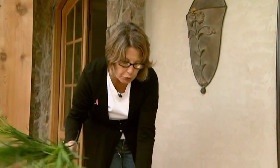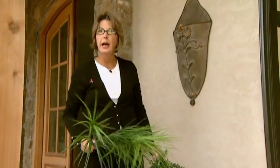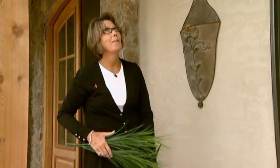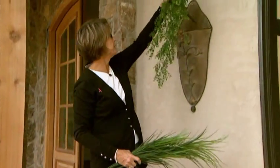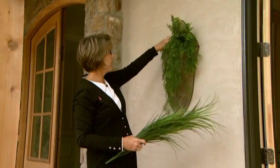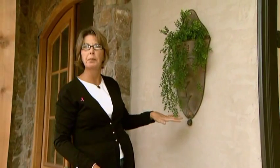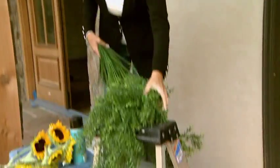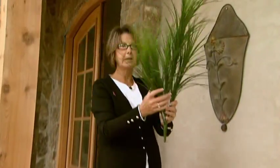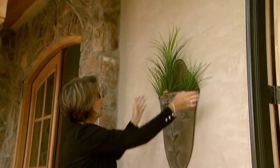Now, artificial greenery, again, when you go to the craft store and you buy them, buy all different kinds, because what looks good on the shelf may look terrible in your planter. For example, I thought this was pretty nifty looking stuff, right? But when I put it in this planter, what happens? It hides all the pretty design to the planter. Not a good choice. So this is going back to the store. What am I going to use instead? These great fake grasses. Look at that. Look how pretty that looks, and look how fast it was.